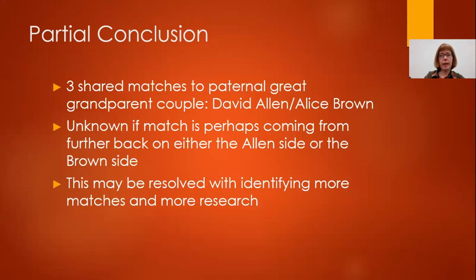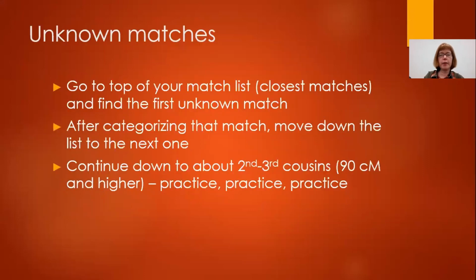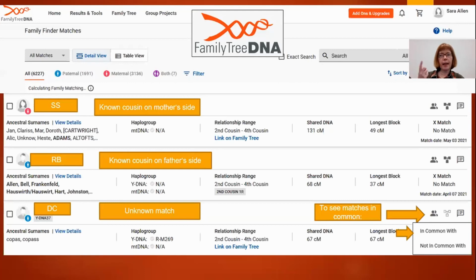So let's move on to Family Tree DNA. Family Tree DNA is a similar scenario to MyHeritage or to 23andMe. Basically, you cannot group your matches into match groups on the website. So you're gonna have to keep a separate spreadsheet or something. And there are more family trees on Family Tree DNA. People are encouraged to add a family tree. So that's a little better.